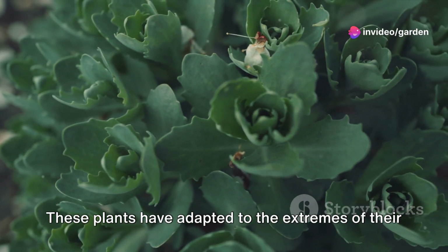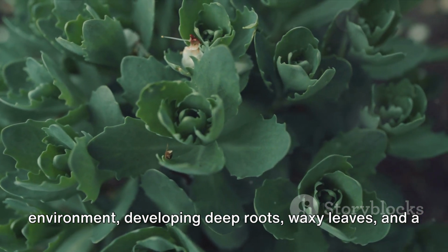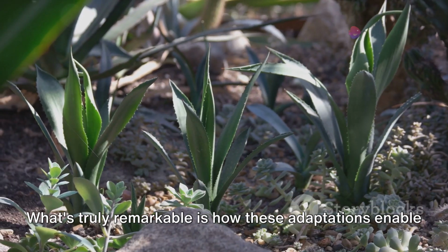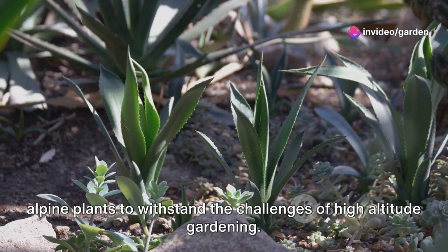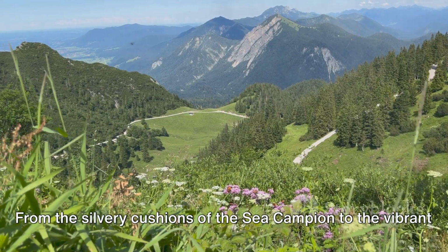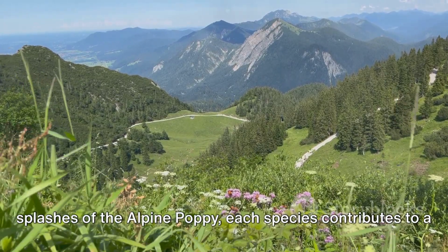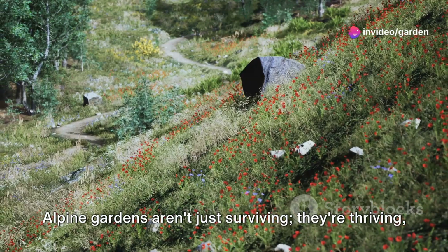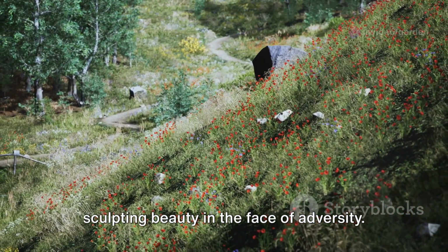Yet, amidst these severe conditions, a variety of resilient plants not only survive but flourish. These plants have adapted to the extremes of their environment, developing deep roots, waxy leaves, and a compact growth habit to minimize exposure to the elements. What's truly remarkable is how these adaptations enable alpine plants to withstand the challenges of high-altitude gardening. From the silvery cushions of the sea campion to the vibrant splashes of the alpine poppy, each species contributes to a vivid mosaic of life that defies the odds. Alpine gardens aren't just surviving, they're thriving, sculpting beauty in the face of adversity.